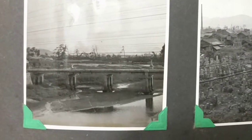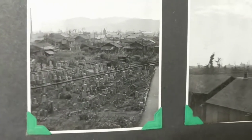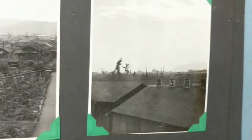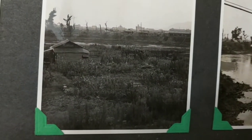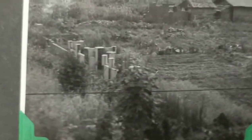Some kind of bridge. They may have been fixing it or constructing it. And this looks like a cemetery. A lot of headstones here. Some more structures. There's some Japanese writing on the roof. Looks like a barrack. Bridge of some sort. And again, it looks like some kind of cemetery. I think I see headstones. I'm not sure.